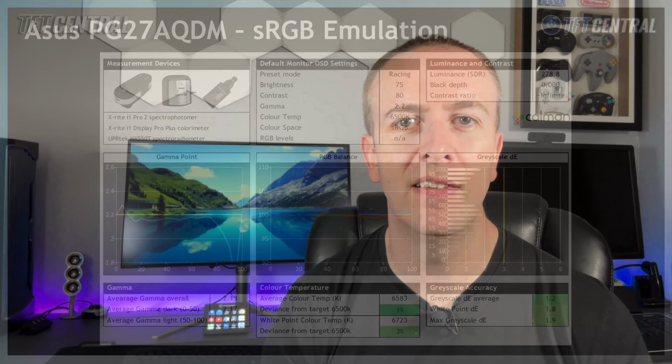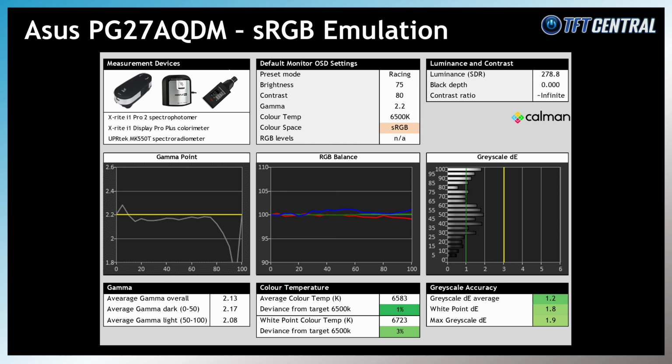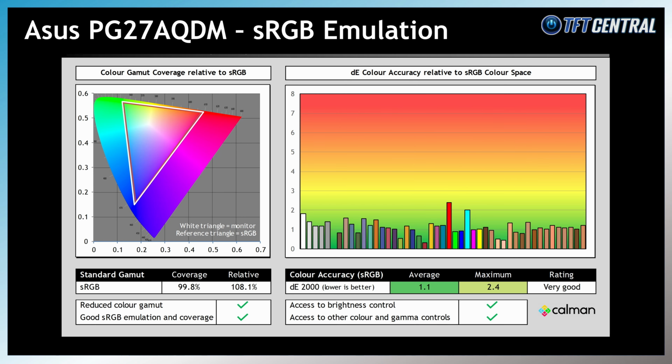The main difference really in the sRGB modes between the two screens is that the Asus has a more accurately configured colour temperature and white point, being only 3% too cool for whites, but having a very good overall grayscale accuracy with a delta E of 1.2 measured. You also get a good clamping of the smaller colour space on the Asus screen, although there does remain a bit of over coverage resulting in a 108.1% sRGB relative coverage measurement. Colour accuracy for sRGB and SDR content is now very good, with a colour delta E of 1.1 average.